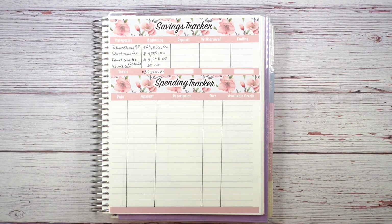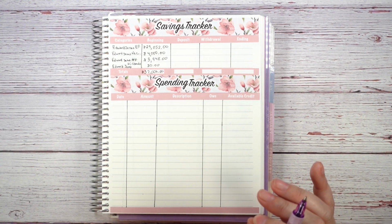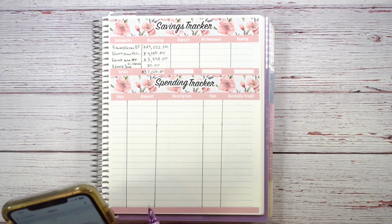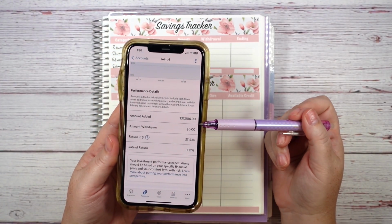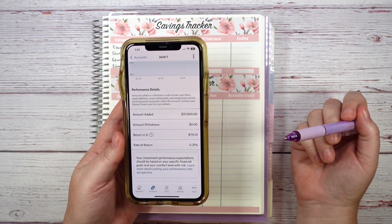I'm getting into my Edward Jones account, and I want to log in and see what the dividends are, because this is a brand new account and it's a joint account. Let me make sure there's no numbers. I don't know if I can show you, just because it has little information, but it shows you what I put in. So I put in $37,000, nothing withdrawn. We don't want to withdraw unless there's a hyper emergency.